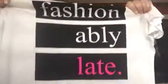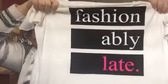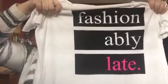It's kind of just a slightly off-white. It's not a pure white, but in the center it says fashionably late, with the late in pink. So I thought that was so cute. And it's got that high-low hem, so a little bit shorter in the front, longer in the back.